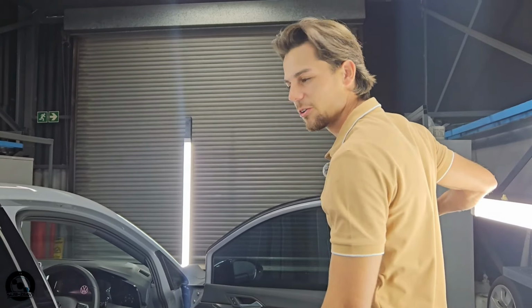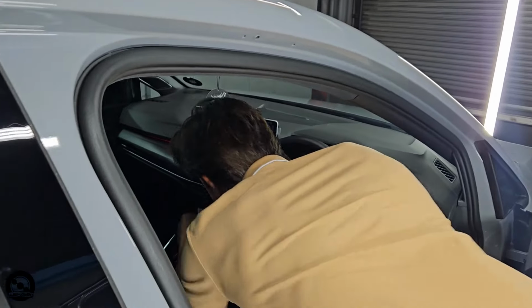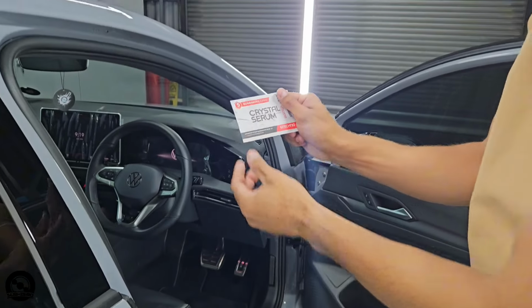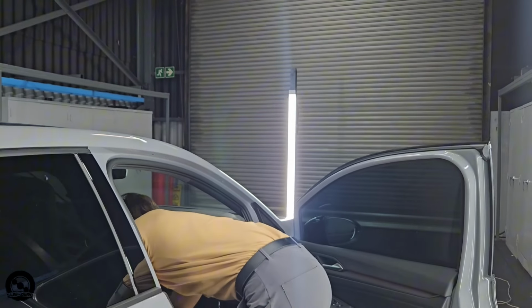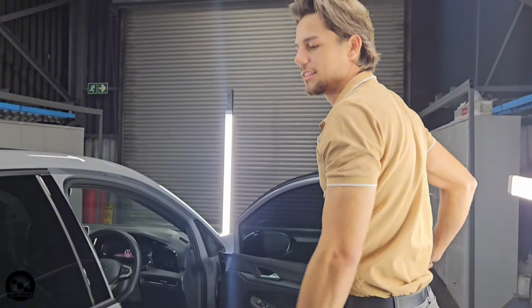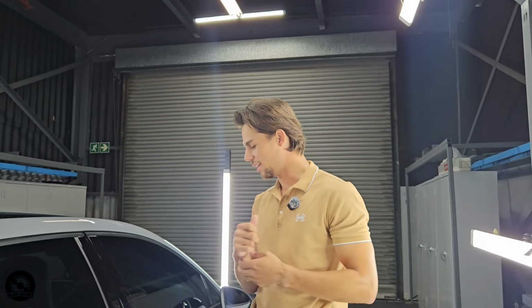Then we chucked in a fragrance for the client and his warranty card. Sorry, I don't want to show you guys the number, but there's your warranty that you get with your crystal serum light coating. So what's going to happen next is we're going to do a few photos on the car. Jaron will be helping us with that. And then we'll pull it outside, do a little bit of a video shoot. You guys will see that coming shortly.